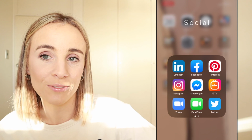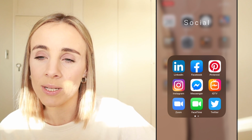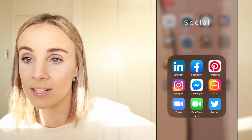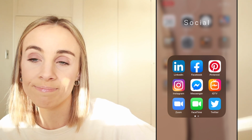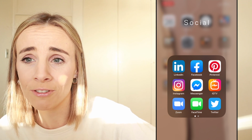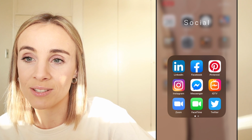Okay, next up is my social folder. Yeah, you'll be able to see the LinkedIn, my Instagram, Facebook Messenger, my Twitter, the IGTV app, Zoom, FaceTime, and Pinterest. So definitely Pinterest is my favorite app out of all of these. I just feel like it's such a nice space to be creative, look at everything beautiful and without the judgment from Instagram and Facebook and stuff. So yeah, definitely my favorite app, super underrated. I think there should be more credit given to Pinterest.